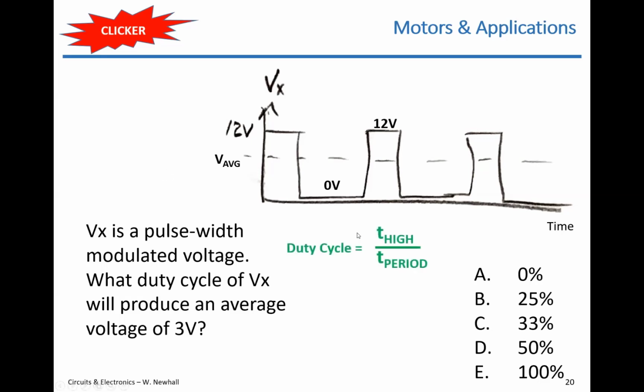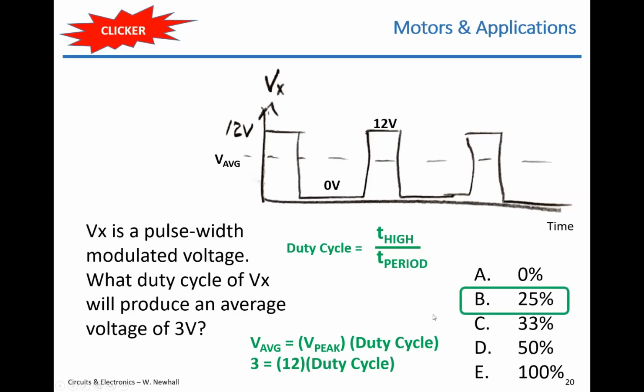Okay, so the duty cycle is the time that the voltage is high over the period. So you could write out an integral, or you can observe that when you have only 2 levels of voltages, you could actually kind of eyeball the integral. You can calculate the integral, the area under that curve, by multiplying 2 numbers, 12 times the time period to integrate. So the average voltage is actually the peak voltage times the duty cycle. And if you want the average voltage to be 3 volts and the peak is 12 volts, then you can calculate your duty cycle, 25%.